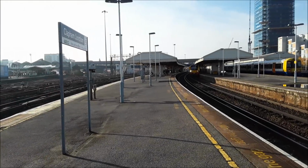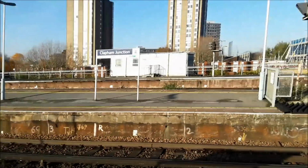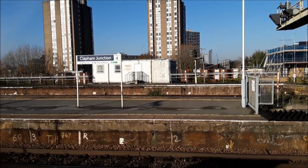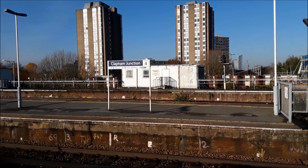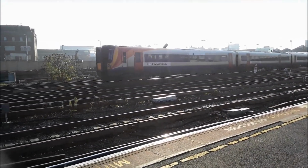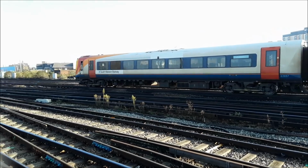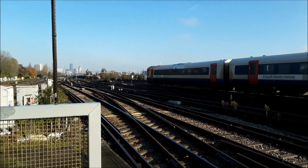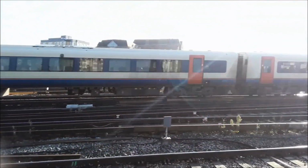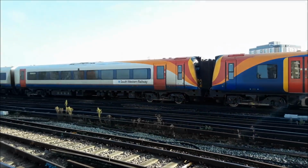Right, there's 707001 down there that'll eventually be working a Southwestern Railway service to London Waterloo. Ooh, hello. Clapham Track Inspection Team, operating out of a shed, really. Right, 444037 looks like it's coming out, is it coming out? No, that's actually running a revenue earning service to London Waterloo. As we have some 450s coming in. Is this working on its own? Oh, this 444 is working with 450009, as 707001 is departing, bound for London Waterloo.